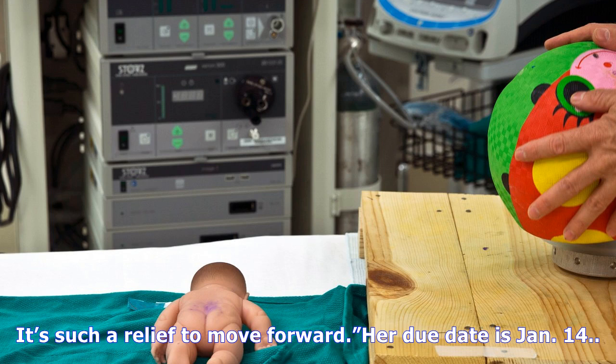Mrs. Royer, who will stay in an apartment in Houston for the rest of her pregnancy, had a painful recovery from the surgery. But she has no regrets. "It's not done by any means, but I definitely feel it's the right thing for us," she said. "Seeing the ultrasound and how good he is doing, moving his ankles and feet, it's such a happy moment. I can't imagine going on further in the pregnancy not knowing every day what damage is being done and if he's getting worse. It's such a relief to move forward." Her due date is January 14th.